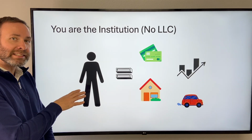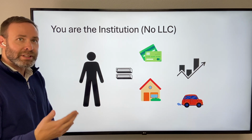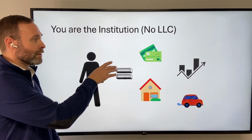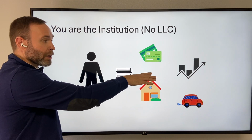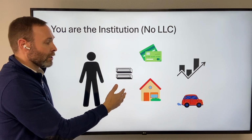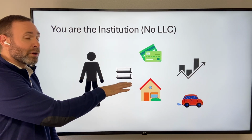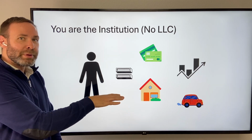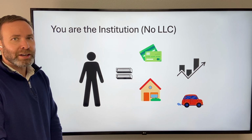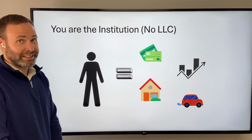So here's you as the institution. What's at stake? If something happens and there's a liability situation professionally, bank accounts, non-creditor protected investment accounts, potentially real estate, cars, things of that nature could be at risk and called into play if there is a situation of a lawsuit that exists.